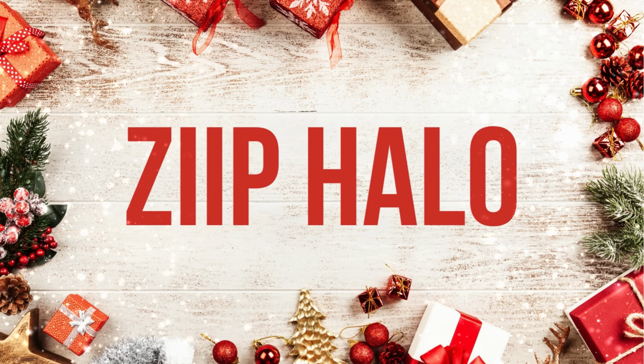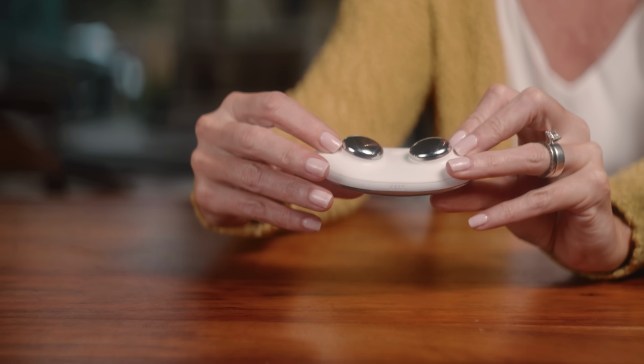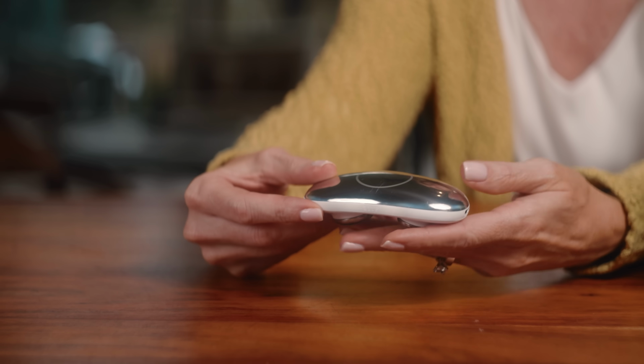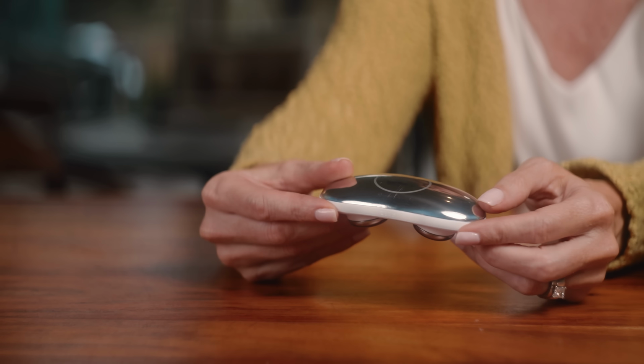Last but not least, we have the Ziip Micro and Nano Current. This is a tool that I've been using for probably about the past 8 months, and I really, really love it. It comes with an app, which is super great. They actually have a lip routine that you can do that brings more blood circulation to the lips and gives you a poutier smile.